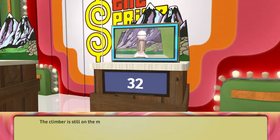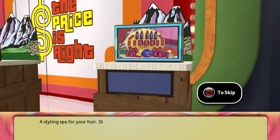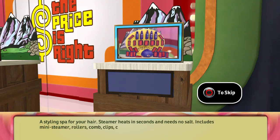The climber is still on the mountain. Let's play the other item. Here's the last item you'll be bidding on. A styling spa for your hair. Steamer heats in seconds and needs no salt. Includes mini steamer, rollers, comb, clips, clippers, shampoo, and input vapor infusion.